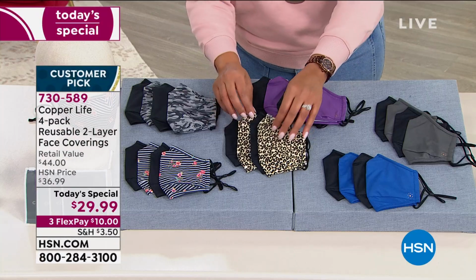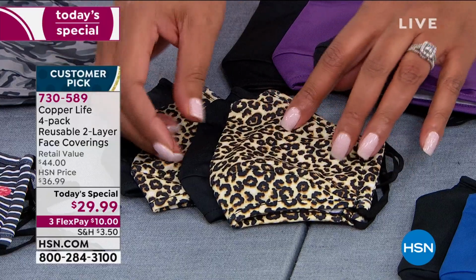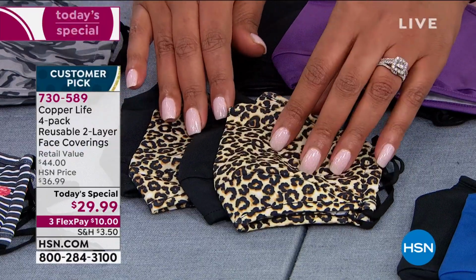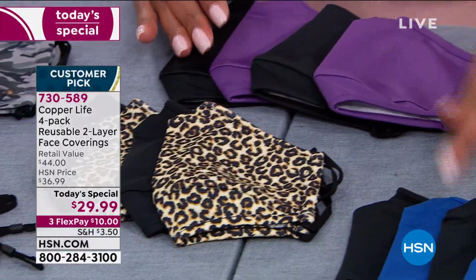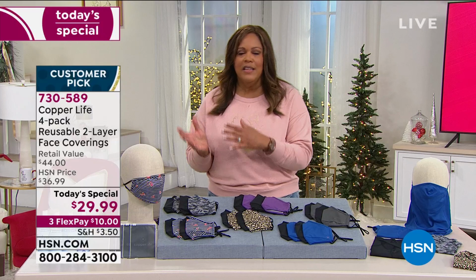I love the leopard that you have on. Have fun. Send this to the sister who says, "I don't want to wear them." This may help them make that decision because they look cute and stylish. Then you have 2 blue and 2 black, and I love this hint of purple. This one is for your little girls, because for kids and adults, this is a 1-2 punch.